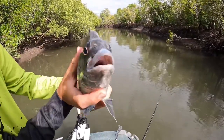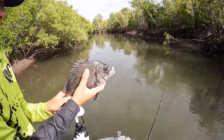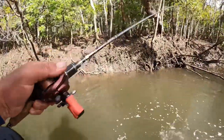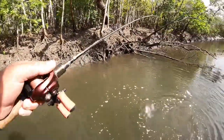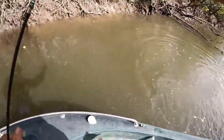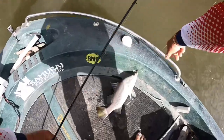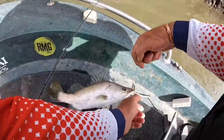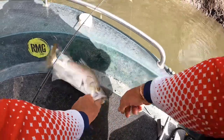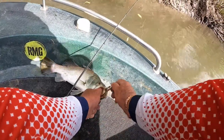A fair lump of a poggy. He was sitting up under that spindly stuff, but again he was down deep. Not real big. Stop it, stop it.